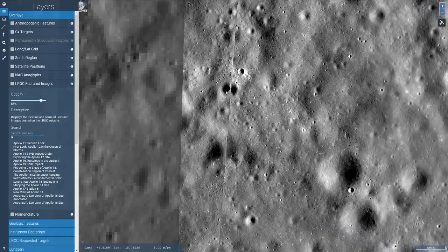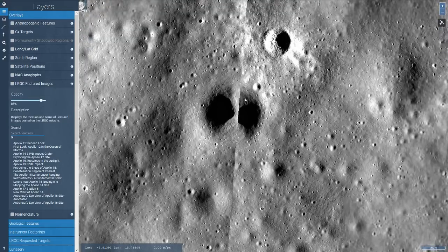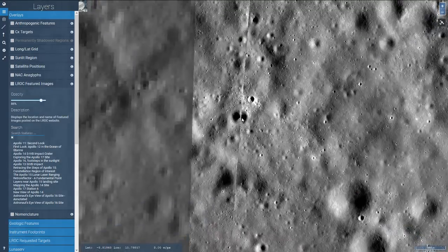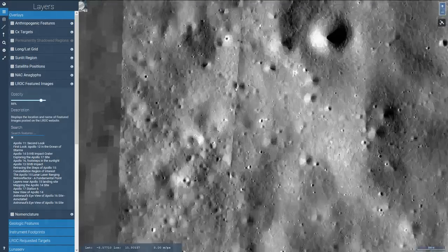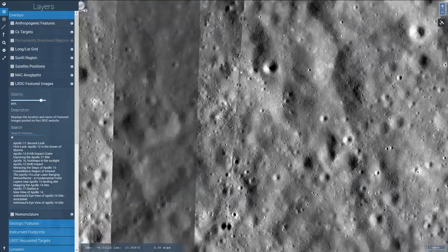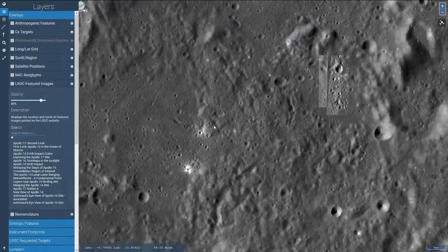Now I just want to point out this over here for people that notice it. This is actually an error in the stitch that occurred when they were putting it together. It happens, it's not uncommon. This is the seam. The seam wasn't fluid here. The data wasn't complete. Here's another double of the same object shown two different times. This happens from time to time when the Lunar Reconnaissance Orbiter was trying to grab data.